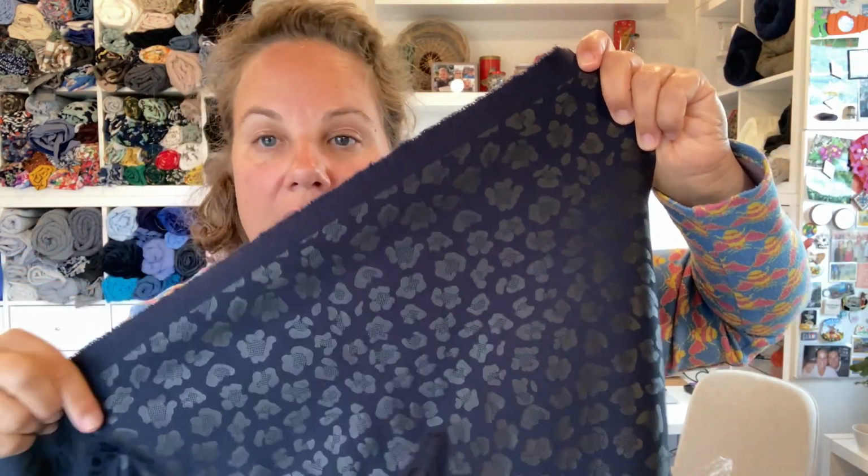And I wear a lot of blue. So I just thought that was a nice solid, but with a little interest with the animal print. So yeah, that's lovely. Did I just say? I can't remember. So I got 2.2 meters and that was 4 per meter, so €8.80 for that.